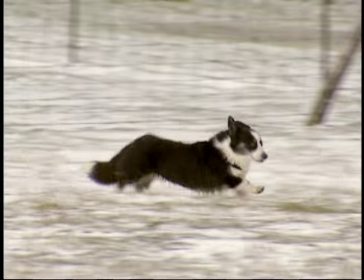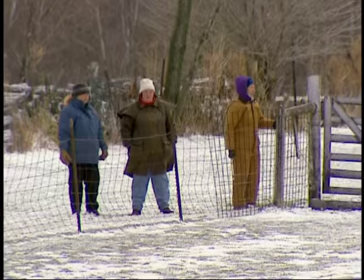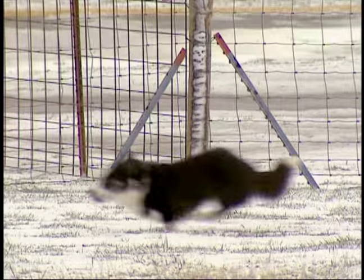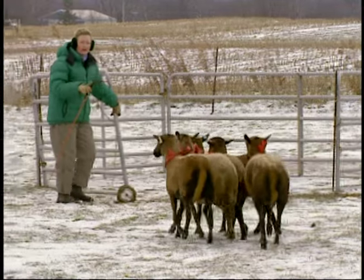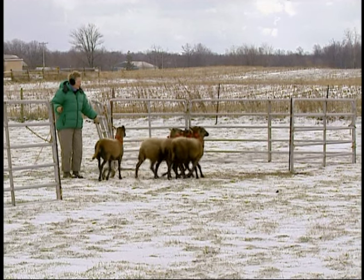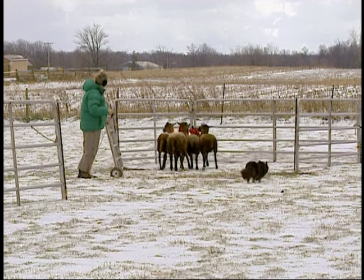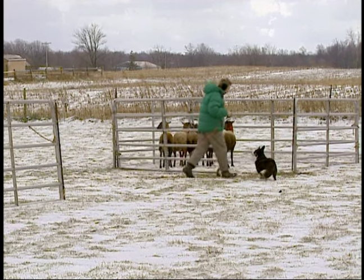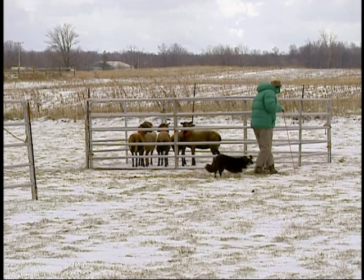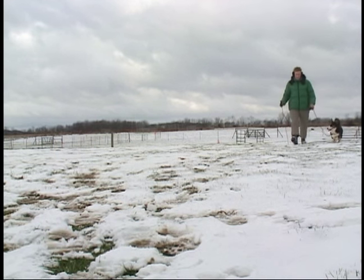Ingrid's gentle ways seem to be working to the amazement of the spectators. Come. Ingrid, come by! Sure and steadfast, Ingrid is slowly getting them closer and closer to the pen. Walk up. Very good. That was very good. Good girl. Ingrid completes the trial. She loses points for her puddle avoidance technique, but still gets her advanced class rating.